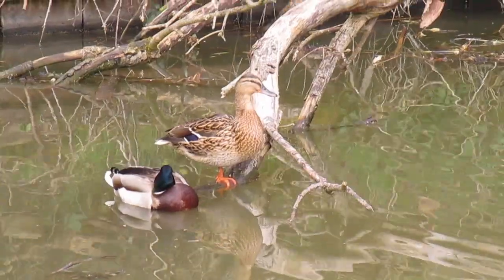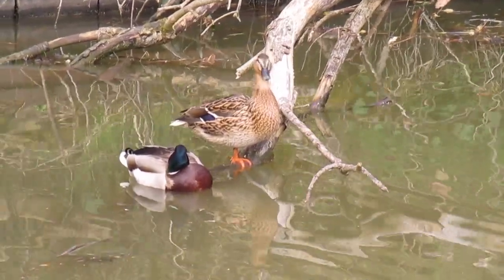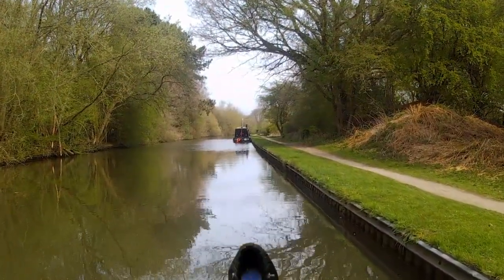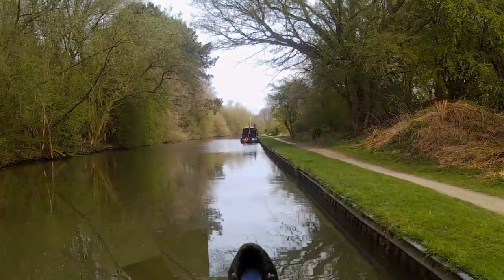Well, this bit looks really nice. I think I'll moor up here. Perhaps it's just because the sun has come out, I don't know, but this looks like a lovely little spot to stop. Time to let the cats out, I think.